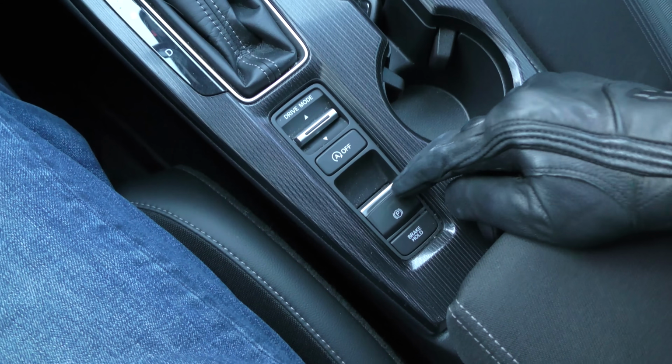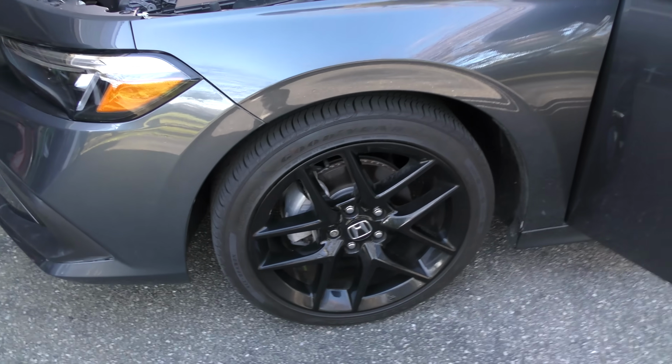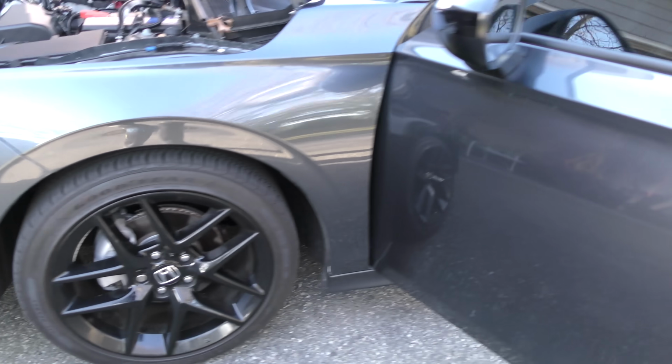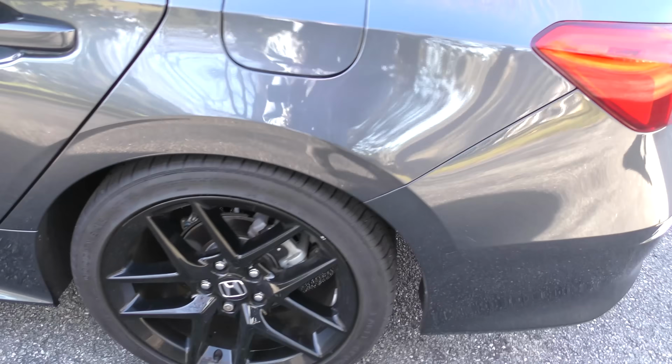It does have electric parking brake. Well, they all have that these days. Nothing you can do about that. Now, this is a sport version. He got a good deal because it was wrecked. It would have cost a lot more than the 18 grand he paid out. Beautiful wheels. And let's check out the trunk. It's got a decent sized trunk for a little car. I mean, check it out. And let's look under here. Let's see what Honda's up to.